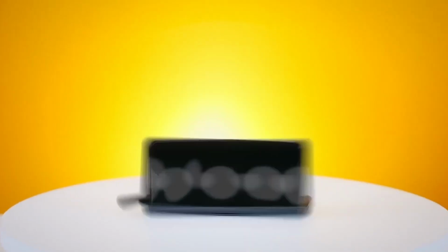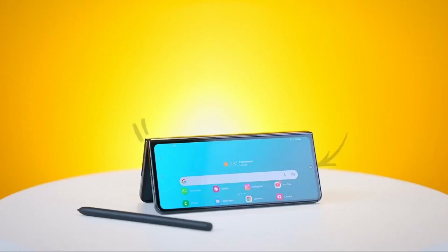Leaks suggest that the Galaxy Z Fold 6 will incorporate design elements from other foldable phones, and a new photo seems to confirm this. A reliable leaker, Ice Universe, shared a photo showing a glimpse of the Galaxy Z Fold 6 outer screen, which is reportedly wider and sharper than the Fold 5's.